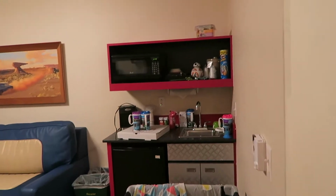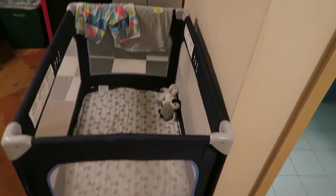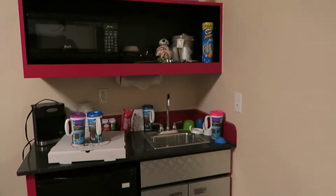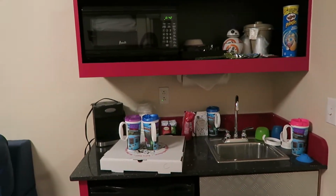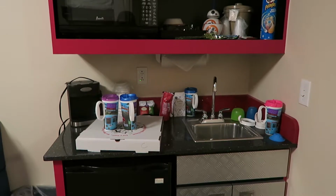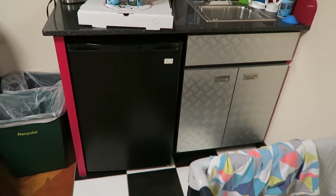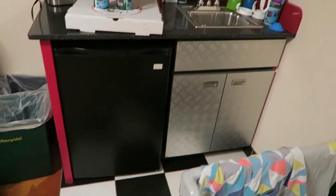So there's a little kitchenette. Here's Otto's cot here in the corner. There's like a microwave and a sink. So everything we need to warm Otto's milk and just kind of make ourselves a coffee in the morning, things like that. We've got a fridge where we've been storing some snacks for the kids and things like that.